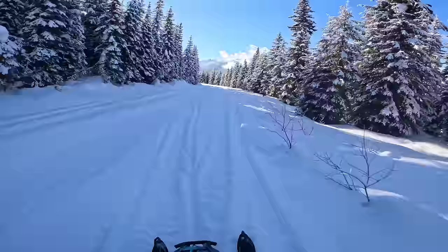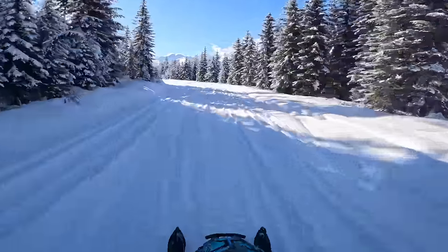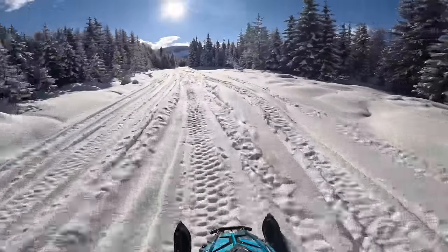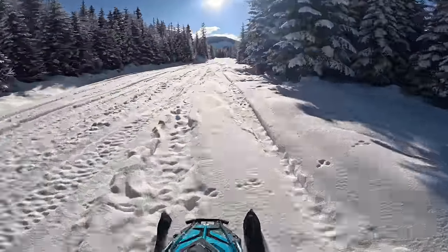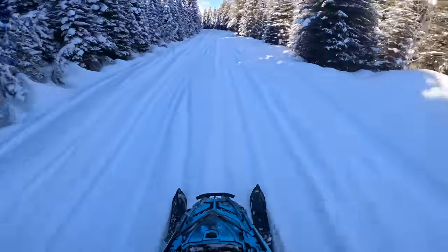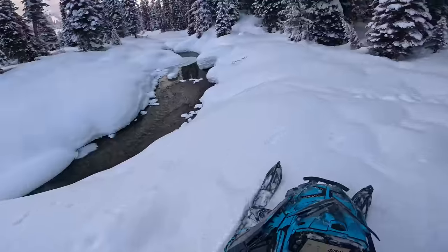Another beautiful day up on the mountain here. Looks like it's just straight blue up top. Hopefully it clouds over. We're riding with Dallas, Cody, Derek, Cole, Doug, and Jerry. The plan for today was to go up here and do a bit of a glacier tour, and it's looking like there might be some tracks going up here already.